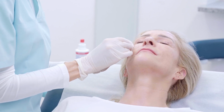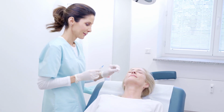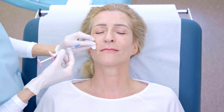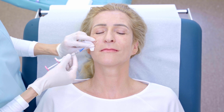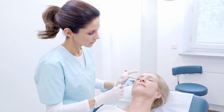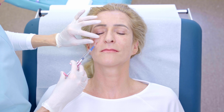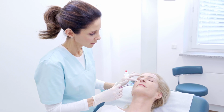Now I will open the next access tunnel and give it a bit of slack in all directions. Then we'll insert again the rounded cannula that carries the hyaluronic acid. When inserting the cannula, I will move a bit to identify the path of least resistance, where I can minimize impact on the tissue. That way I can also ensure that the patient has no pain.